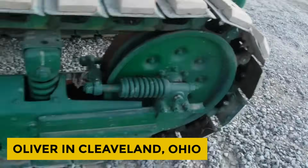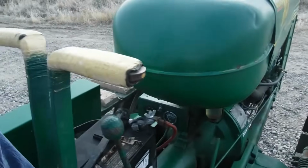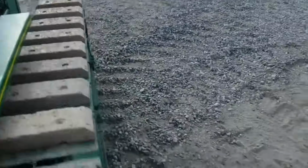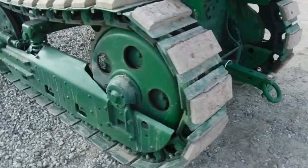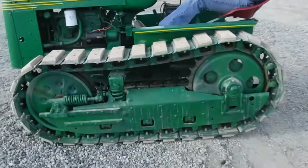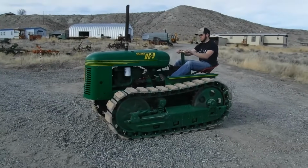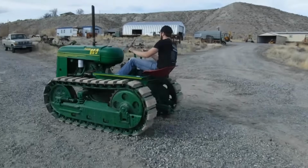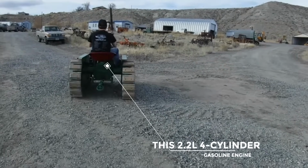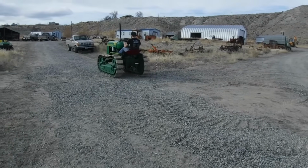Manufactured by Oliver in Cleveland, Ohio from 1951 to 1957, the OC3 was more than just a regular tractor. It was a machine that had that good old-fashioned American craftsmanship in it and helped families all over the country. Plus, it's powered by something called the Hercules engine. You just know a tractor with an engine named after the Roman equivalent of a divine Greek hero was worth the price. With this 2.2 liter 4-cylinder gasoline engine, it gave the OC3 29 horsepower at 1700 rounds per minute.